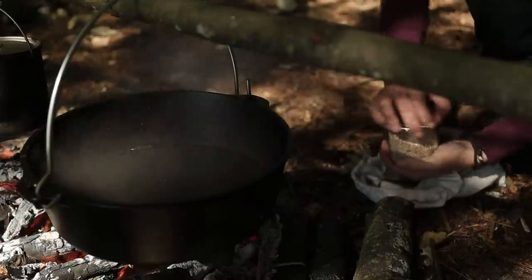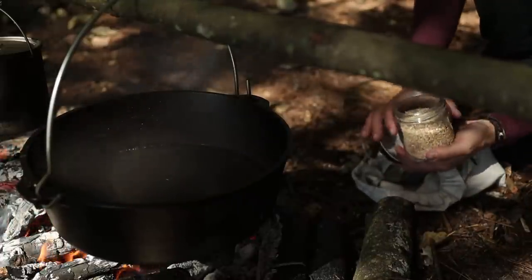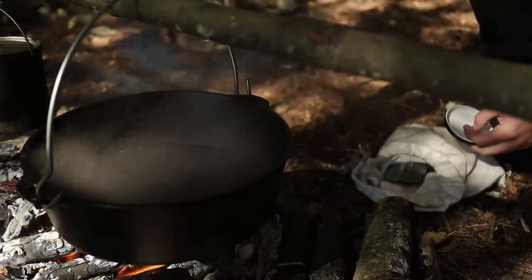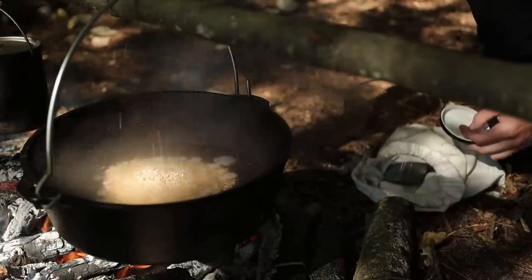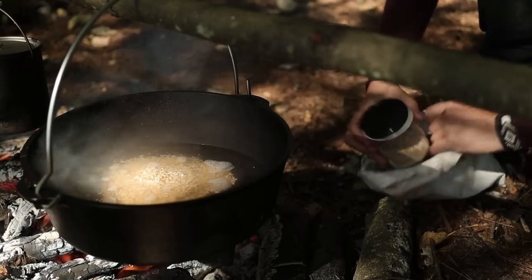Well, good morning. I got some steel cut oats for breakfast this morning. I have no idea how much I need, so I'm gonna start with that.